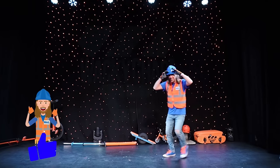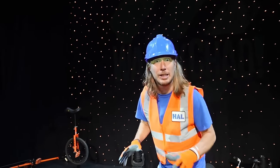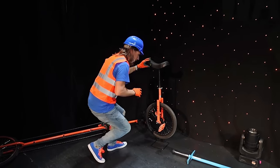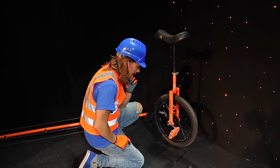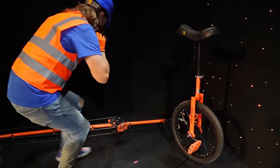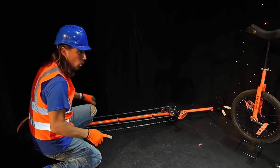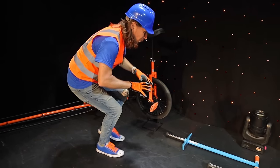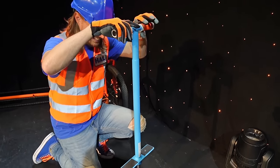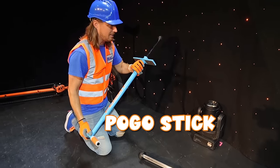Oh wow, look at this stuff. Oh, all this stuff is for the show tonight. Look at this. It's almost kind of like a bicycle, but with one wheel. That's weird. Oh, and there's a big one here. It's really tall. Oh, that's cool. Oh, look at this. I know exactly what this is. Oh, do you know what one of these are? Oh, this is a pogo stick. Oh, I can't wait to see what they're gonna do in the show tonight with this.